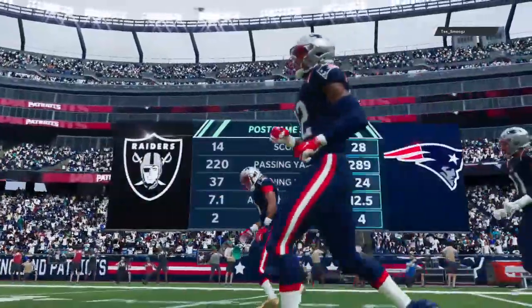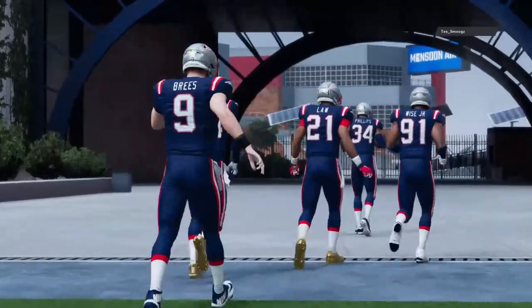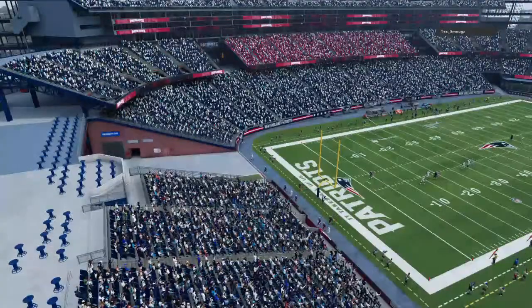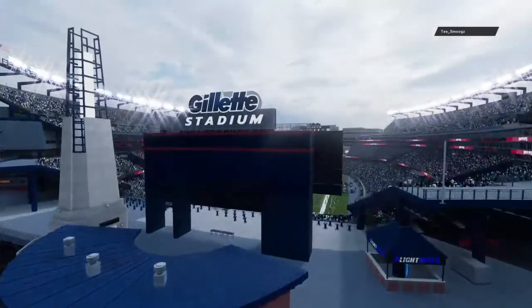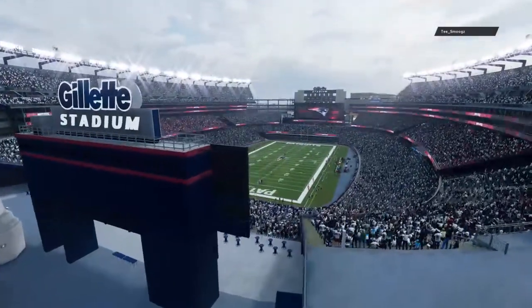So for New England, they get back in the win column as they move to 2-1 now on the year. And they will hit the road next week to take on the Kansas City Chiefs. Meanwhile, for Las Vegas, the early struggles continue as they'll sink to 0-3. And they will get a home date next week as they will take on the Buffalo Bills.